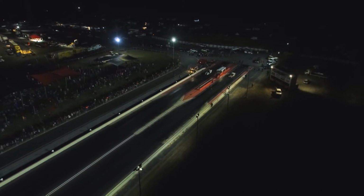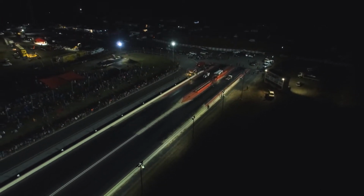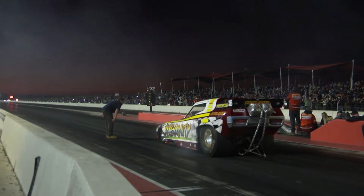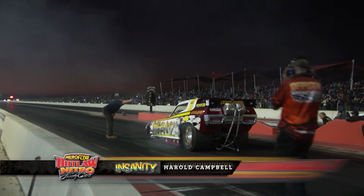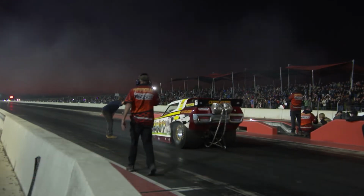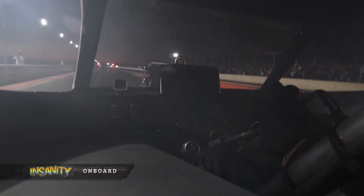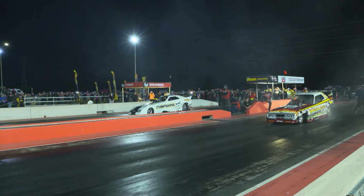Stormtrooper very much in the dark side today, as the sun has set up here in North Queensland and the fans are loving the action. And representing the Rebel forces today, Insanity. Pre-stage lights on, so just waiting on Harold to join the fun. There he goes, straight into full stage.